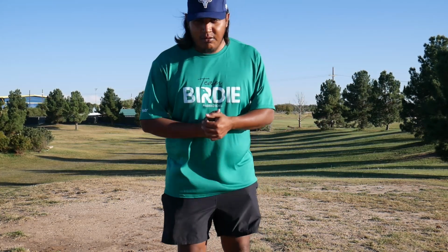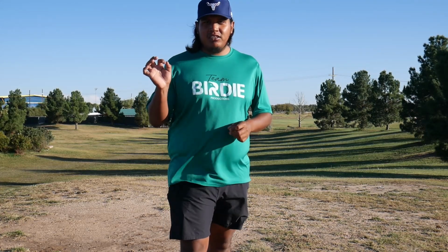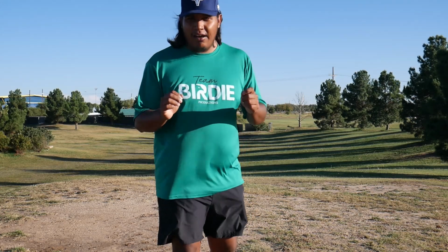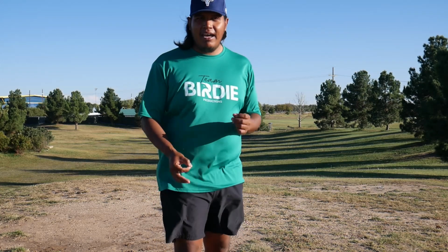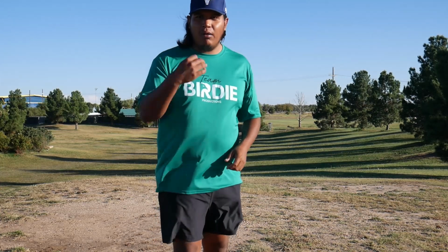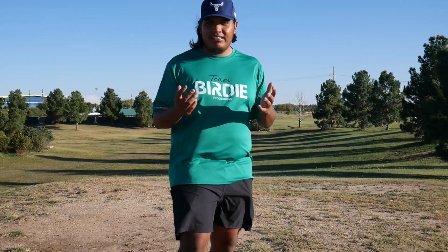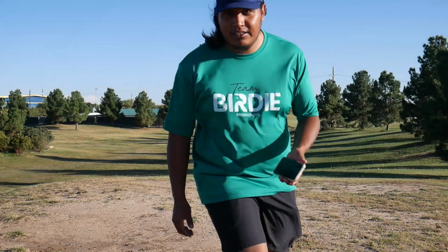So the way this is going to go is I only have discs from speeds 2 through 12. If we get any outliers that we might not have, because I don't believe we have an 8 speed in the bag, then we'll go ahead and round it down. Or if we have an 11 speed, we'll round it down. Other than that, we're going to get right into the first one and see what Siri has in store for us.